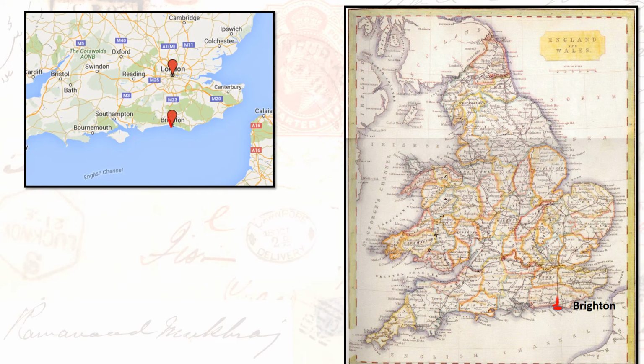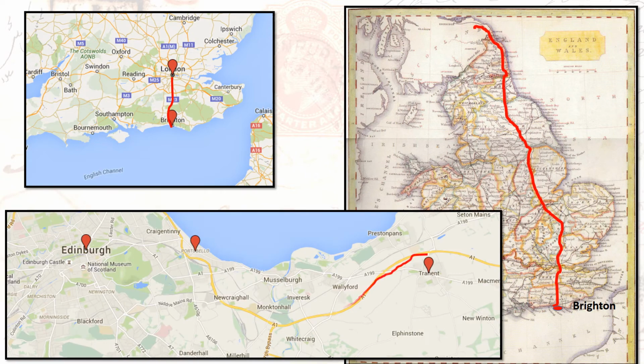On reaching England, it landed at Brighton. And, further went to London. The letter then travelled up country to Trent. Then it crossed into Scotland. And reached its final destination, which is Portobello.